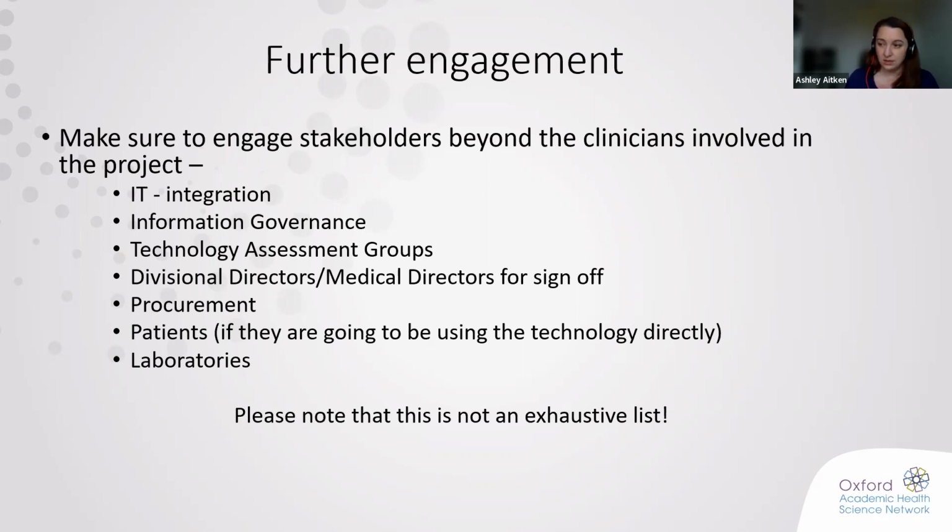You will also need to involve information governance, and this does take a while. So you need to look at things like data protection, impact assessments, data sharing agreements, things like that, mainly just to show that you are looking after patient data sensitively and that you're not sharing it more than it needs to be shared, and you're not taking more data than you need to take.